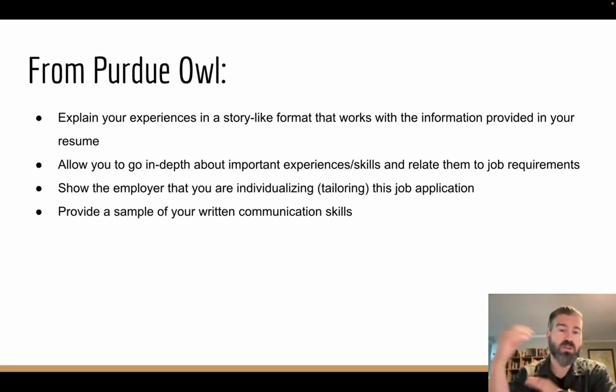And then, of course, you want to show your employer that you are individualizing or tailoring this job application. The cover letter is where you can show you've done your homework. Do you have a personal connection? Is there something specific that you know about the company? And then again, it's a sample of your written communication skills. So we've seen that a couple times now. Just food for thought as we go into this.